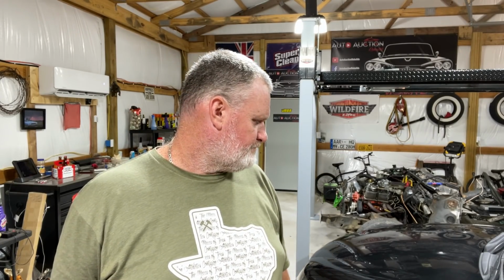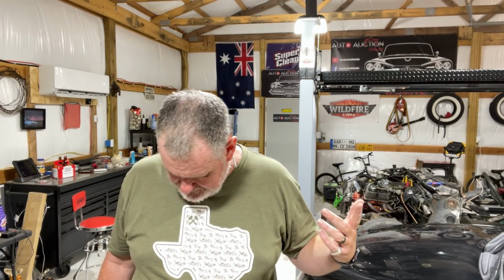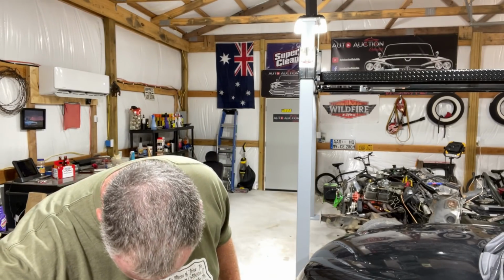But anywho, with that said, I think the next thing we're going to do is sew up the seat. I'm going to tighten that up, do some leather repair on the bottom of that bolster. And there's not much else to do. The suspension's done. I went ahead and did the brake pads anyway. I don't know if that's even going to show up in a video. It might not.